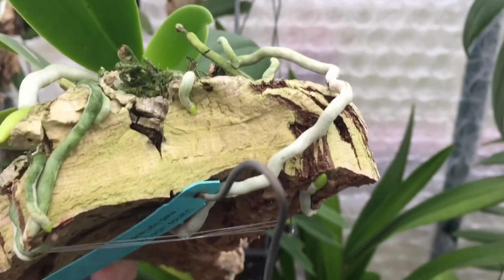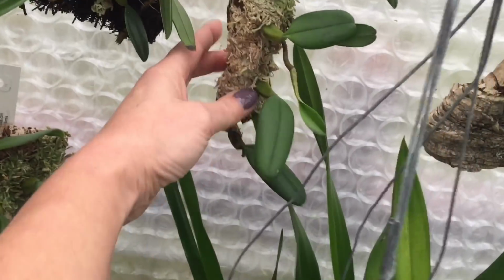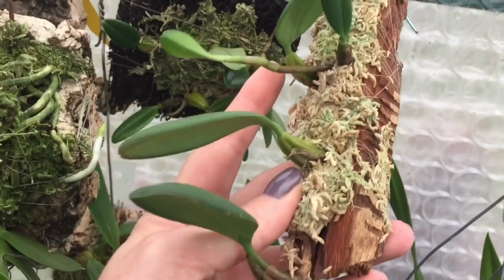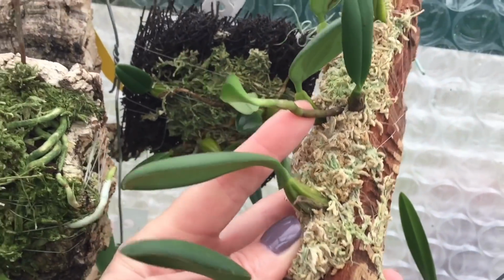Love orchids on mounts. Pure joy to watch their roots growing, climbing on a piece of cork and even getting through that cork. Bulbophyllum vaginatum. I got it not a long time ago. See the new growth it came with.